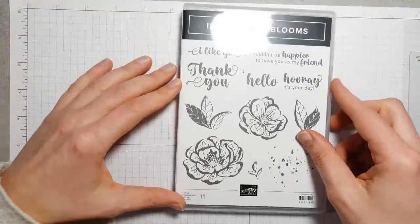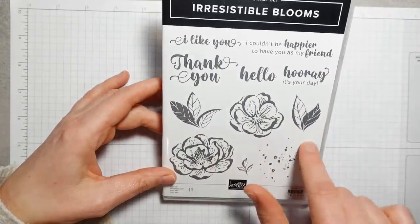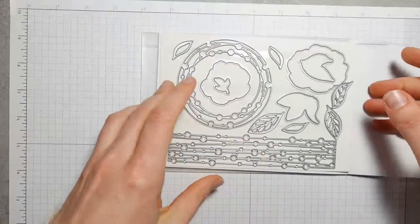And then this is the stamp set. I love this font. Love this font and these stamps. And yeah, that dotty one is brilliant. So we have a play with those. And then the dies we've got are pretty.